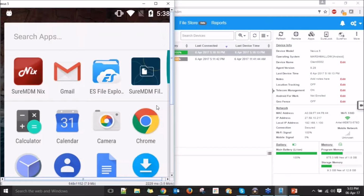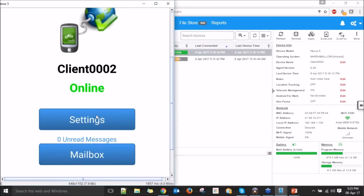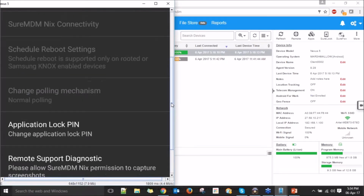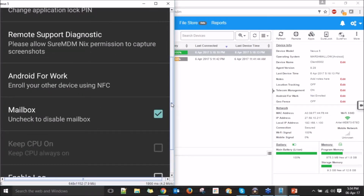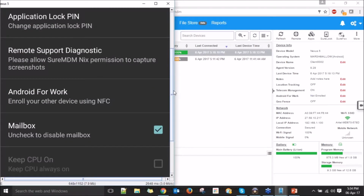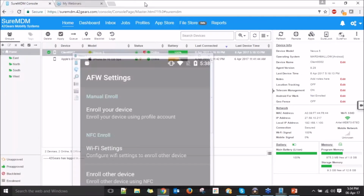Just click on the Nix agent. You would be able to see the settings option here. Just click on the settings. You have an option called Android for work here. Just click on the Android for work. The first option says enroll your devices. Clicking on this, you can enroll for AFW.